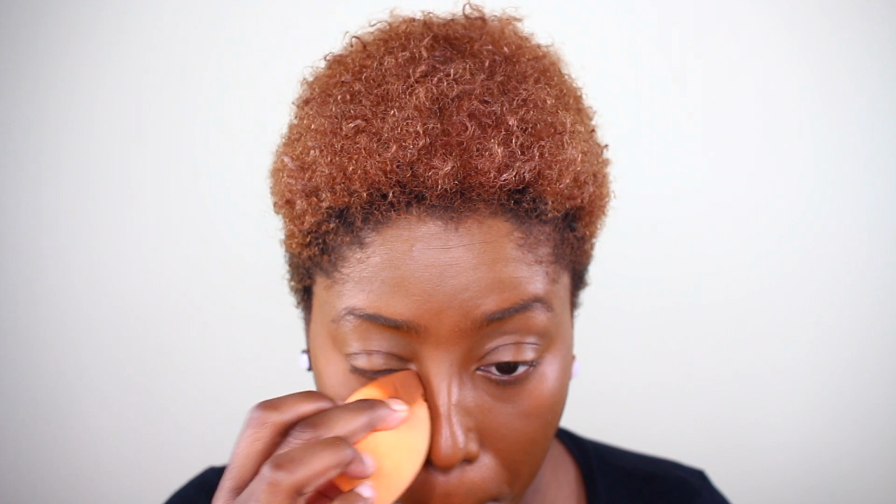I don't want this to continue burning me, so I'm just going to use some of my setting powder. This is from Estee Lauder. So while I set it, I'm not feeling that burning sensation anymore. And that is pretty good.